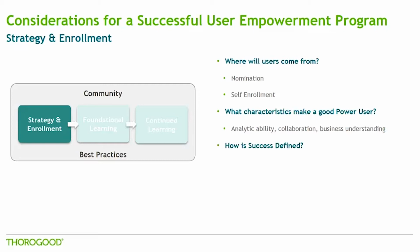And then it's also really important in this phase to consider how success is defined. And that means both for an individual entering the program, but for the program itself as well. So, for example, in one program that we were working on, we were assessing users after each training session, and we were giving them a level of accreditation based on where they were in the program. So for measuring the success of the program as a whole, we would then conduct interviews with executives. We would monitor the usage of self-service tools and the number of requests to IT.